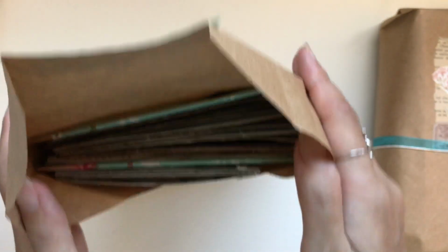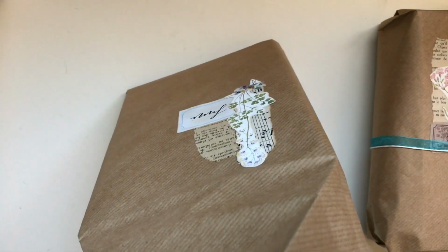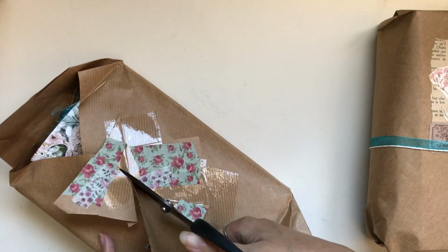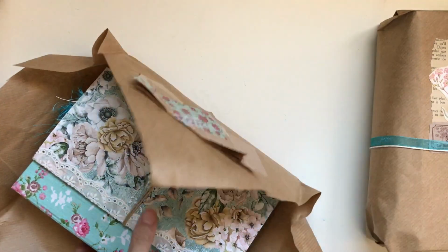Okay, so this looks so amazing. Look at this. All right, I'm trying to get a sneak peek already, but I should just cut it open. Right, let's just open it. Oh my gosh, there's something at the back it looks like as well. Oh my goodness, hang on.